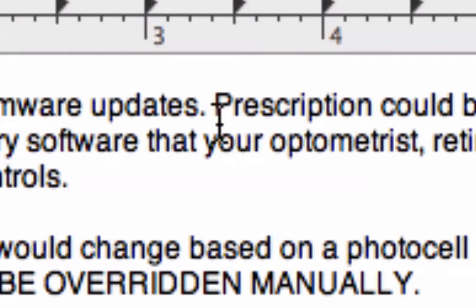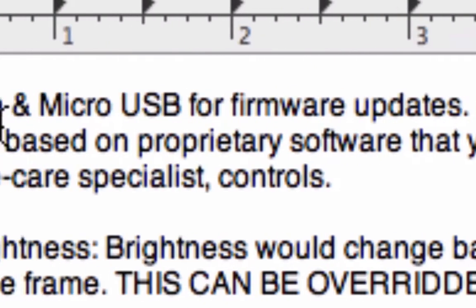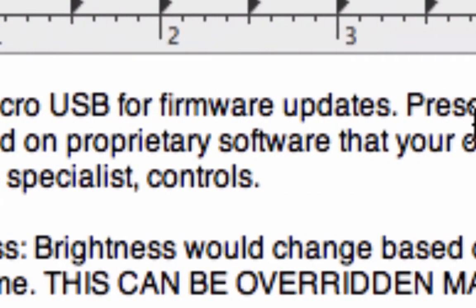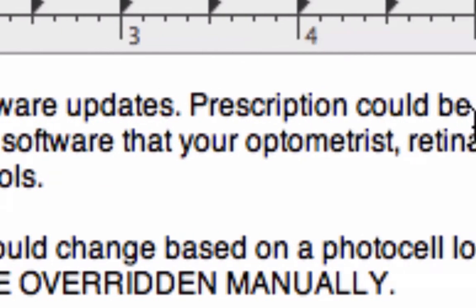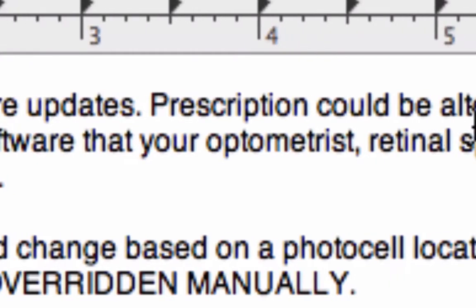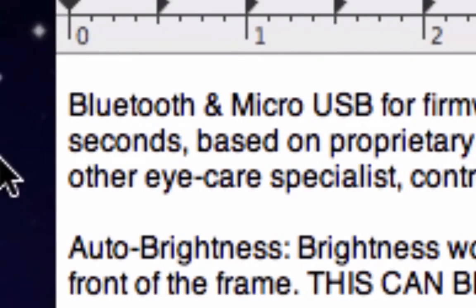This is why I don't think this could be possible right now, because the technology would be so sophisticated that I don't even think it can be done right now. But the idea is that the prescription could be altered in seconds based on proprietary software. Like, for example, oh, your prescription changed, we need to get you a new pair of glasses. Not anymore. You would just hook this up to the doctor's computer, they would punch in a new set of numbers, you would just reboot the system, wait a moment or two, bam. So basically, optometrist, retinal specialist, or whoever else.